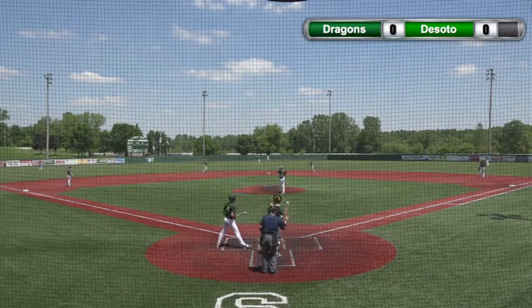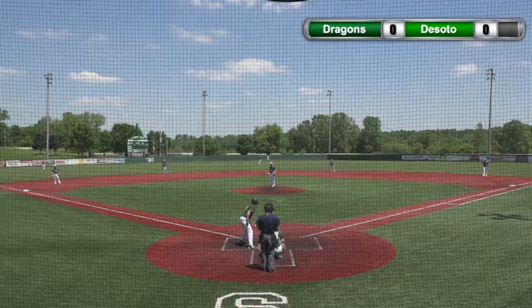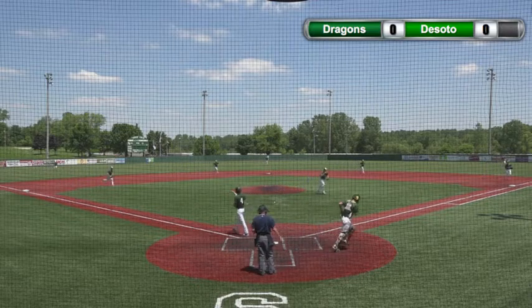We go. Full count. I would say go right after him here. That way you start off the next inning with the number 9 hitter before you get to the top. And there's another strikeout. So he strikes the side out.